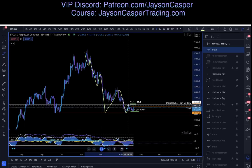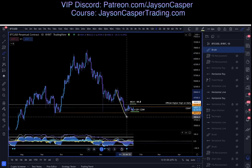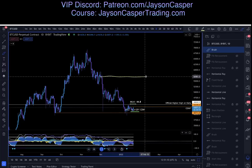We put in a lower high. Now, we've put in a higher low. This is really the determining factor of whether we are going to have a trend reversal, because if we put in that higher high on the daily time frame, this will then be a giant W pattern here, which is a reversal pattern, okay?